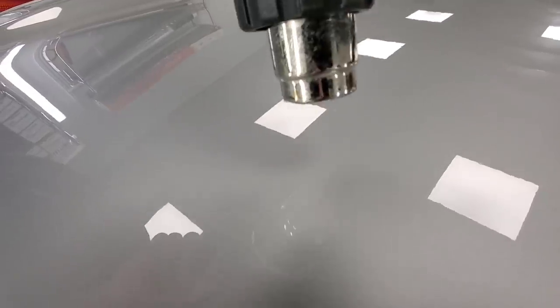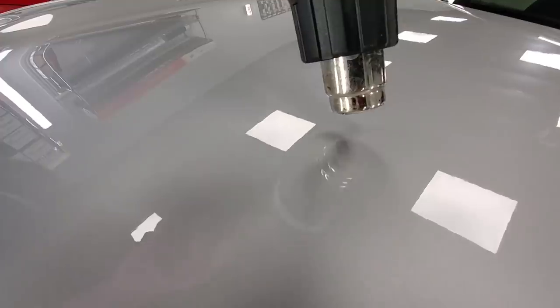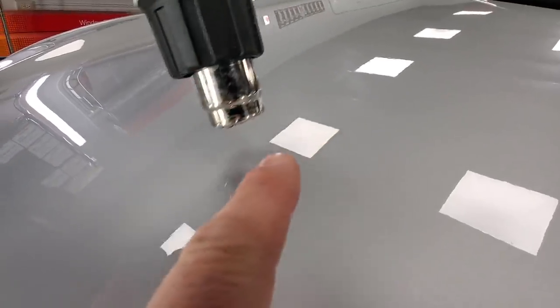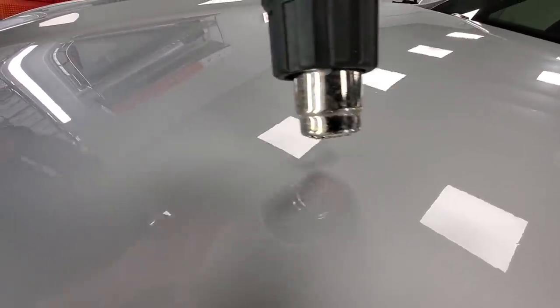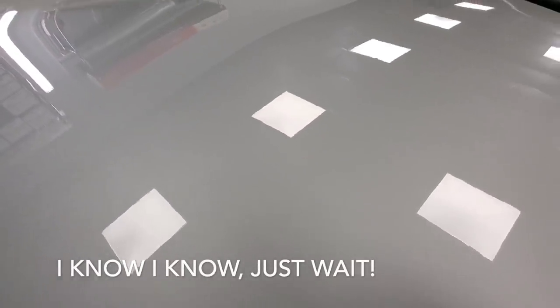Oh, it's worse than nails on a chalkboard. That is horrible. Let me get a good angle for you guys. Take a look at the scratch marks. I know it's hard to see. It's right in this area. Okay, it's already gone. That's it. The scratch is totally gone.